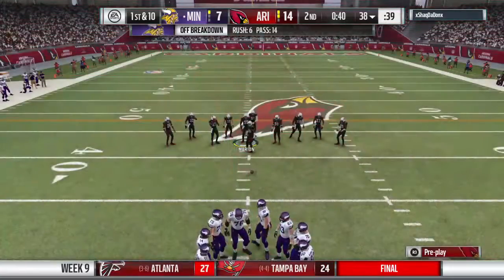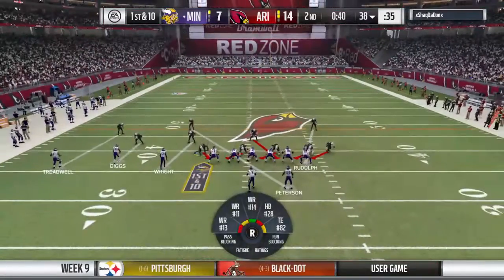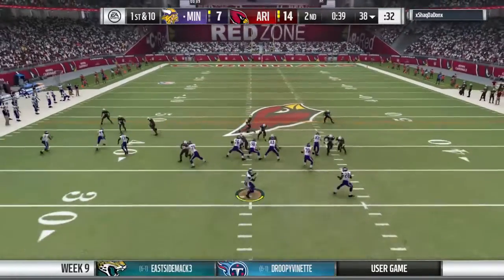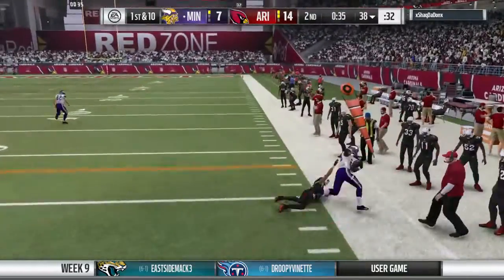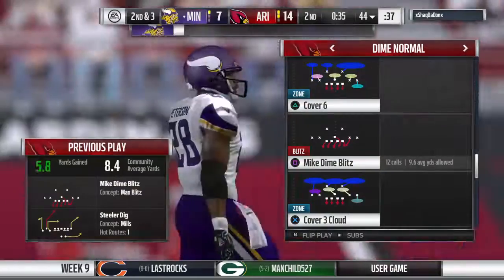Now the offense lining up 1st and 10. A first down throw for Bridgewater. Out to the flat. That's complete to his running back. It's a gain of 7, and it'll make it a second down.